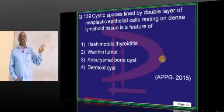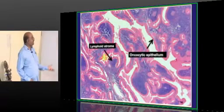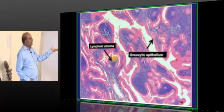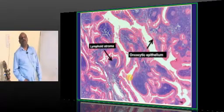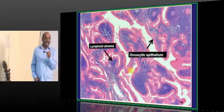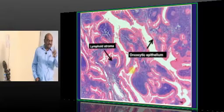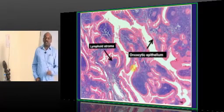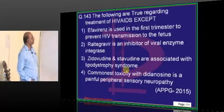Neoplastic epithelial cells in a lymphoid tissue, classical of Warthin's tumor. ये lymphoid stroma होता है, oncocytic epithelium होता है. This is the typical appearance of Warthin's. If you go through the surgery high yield topic list, doctor, 6th or 7th will be salivary tumors. Most ignored topic but most asked topic.